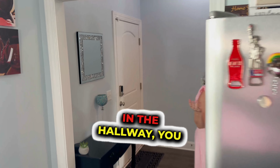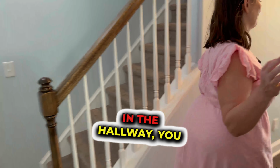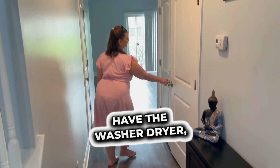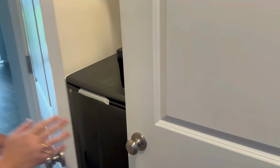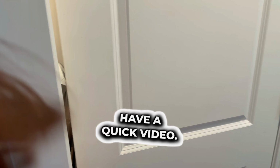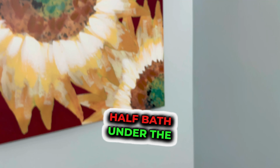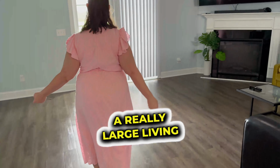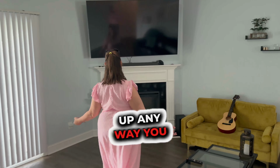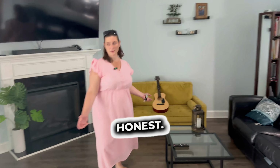So let's go over here. In the hallway, you have the washer dryer room with a washer and dryer. You have a half bath, so guests do not have to go upstairs. Half bath under the stairs. And then you have a really large living area. You could set this up any way you want, to be entirely honest.